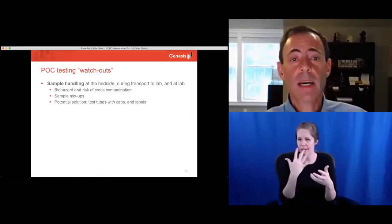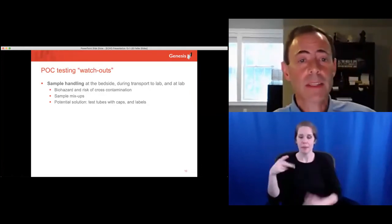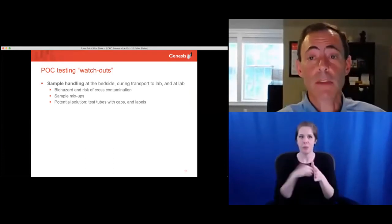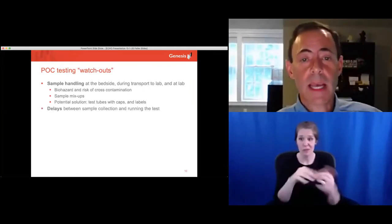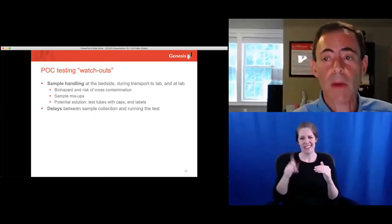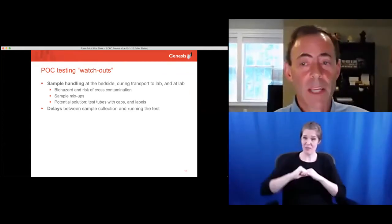Some washouts, as Dr. Stone says, we need to watch out for sample handling to avoid cross-contamination, sample mix-ups. And so we're looking at test tubes and labels as means of transporting specimens from the bedside to the lab. We need to watch out for delays between sample collection and running the test. And that's very important because the manufacturers will point out and remind us that if there's too much of a delay, it's going to lessen the accuracy of the test.